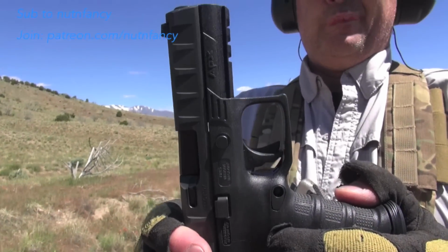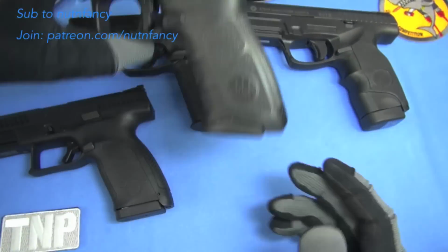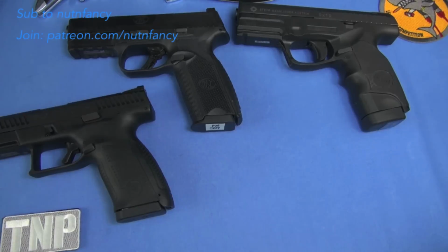I do love the square trigger guard on it. The P10 has that too. Very Glocky as well. Different slide milling. There you go. Stupid way to start a GRV, because I don't want you to think that I don't like the 509.